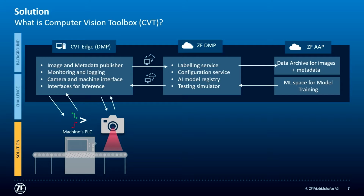And then it goes to the cloud, and it consists of 2 platforms. Since it's an in-house solution, we also try to leverage the platforms already existing in ZF. One is the DMP, the digital manufacturing platform, which takes care of connecting the machines and the production hall to the cloud, which needs to go through a lot of security checks. So it's big work, and we use this existing platform for communication with the cloud.